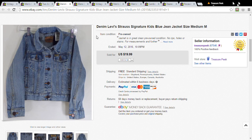Okay, this is just a little kid's Levi denim jacket. I picked this up for $1 at the Salvation Army, and somebody offered me $13.99.